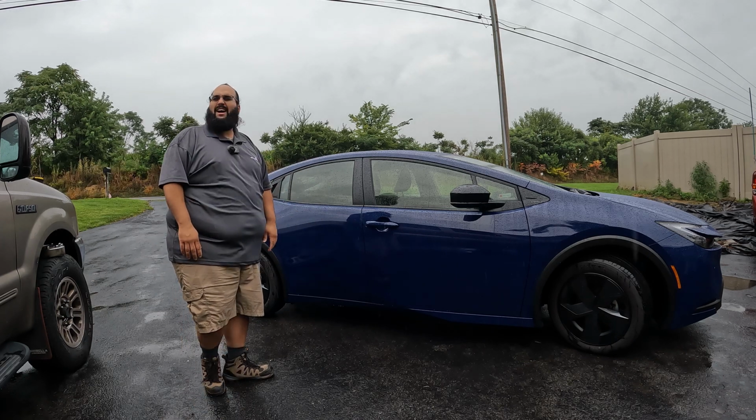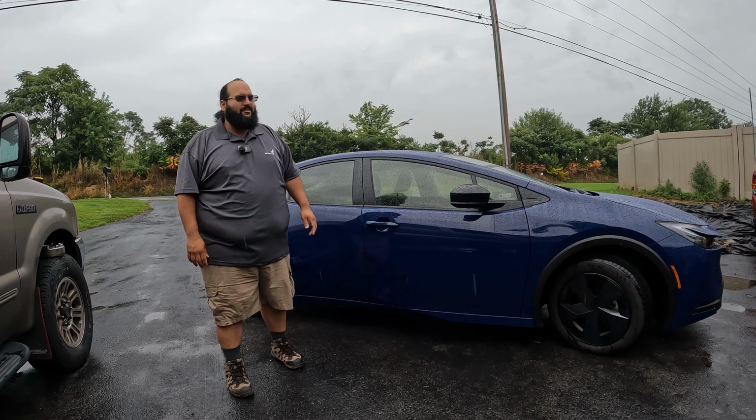What car isn't similar? My God, that pickup truck was atrocious.